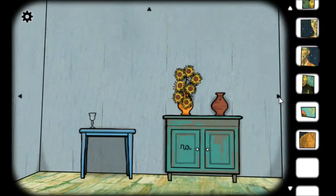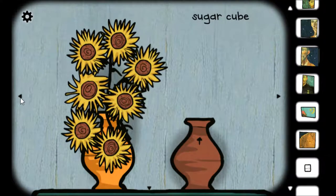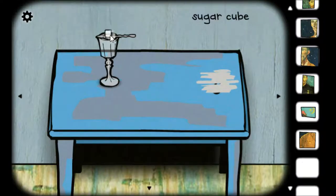And now we get to find that. Is this a sugar cube? That's the sugar. We're gonna make some absinthe. Do you guys know what it is? It's weird. It's an alcoholic drink. It's illegal, and it will kill you.